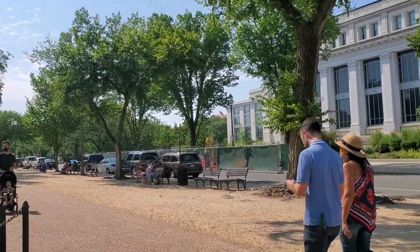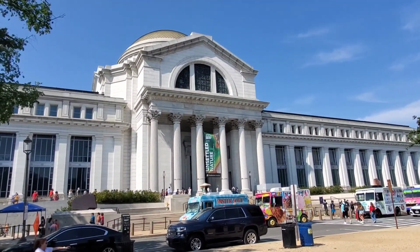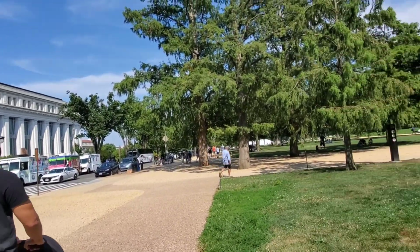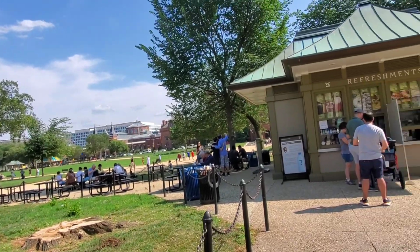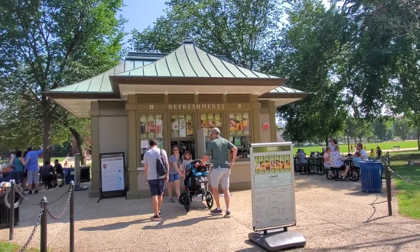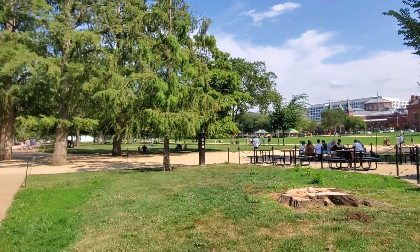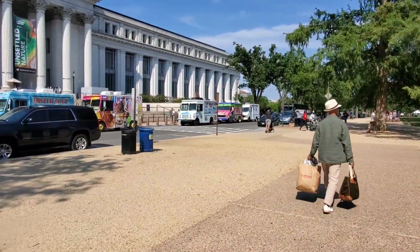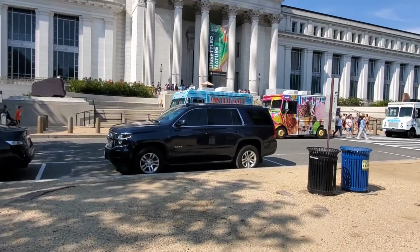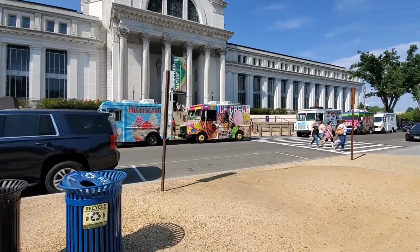So this is outside of the museum. Beautiful day, a lot of people sitting out here having their snack, refreshment. There's a lot of ice cream, hot dog stands, and food trucks right in front of the museum, as you can see.